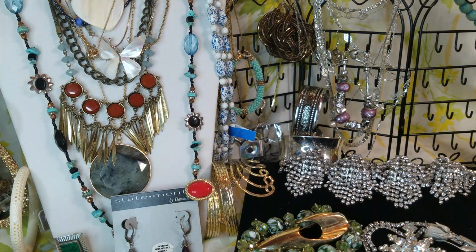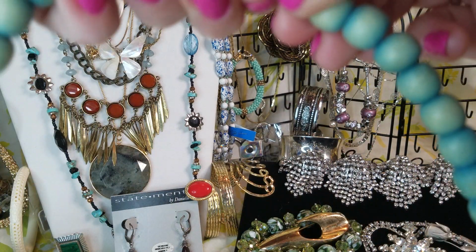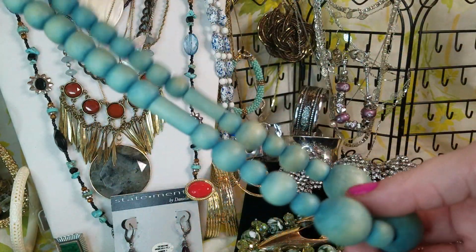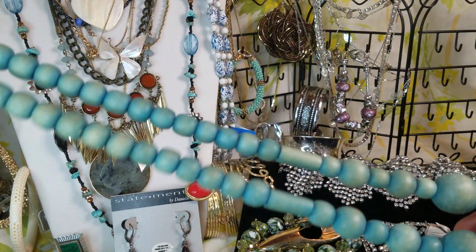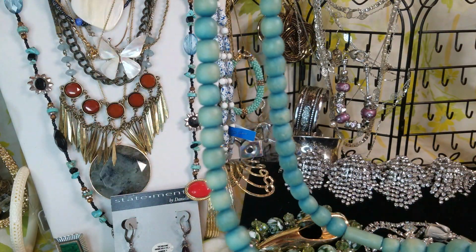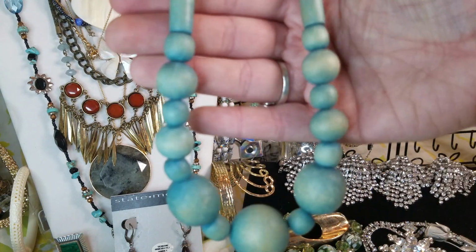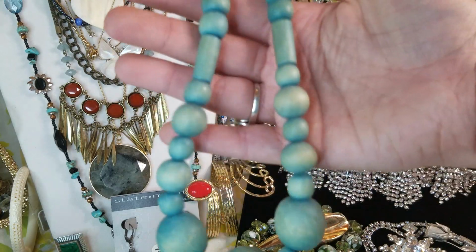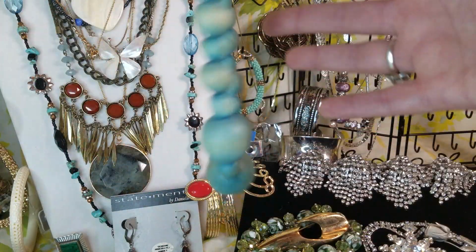This one. Super cute. However, I cannot get the barrel clasp open. So this will be an over the head one, but it's easy to do. This is like 14 inches long. And I love the colors of this wood. This is so cool. Super on trend vintage necklace, $3.50.